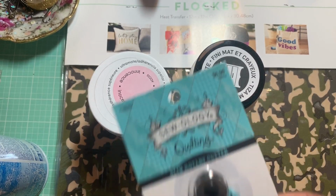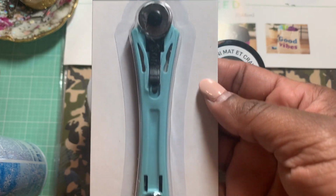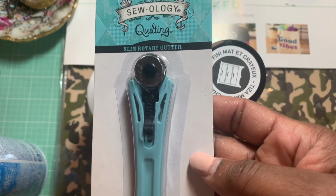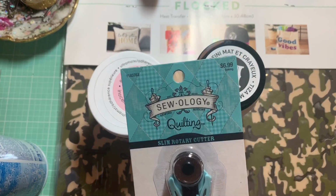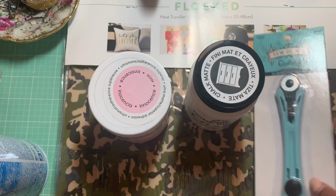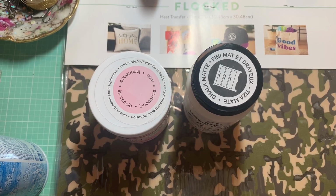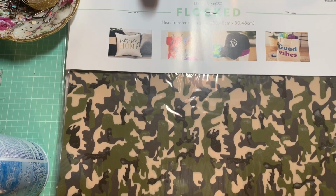I picked up another one of these Sewology slim rotary cutters because I wanted one for cutting fabric, and I also want one for maybe paper crafting, but this was on sale for $3.50. It was regular $6.99. So I did grab that, and I think that is all that I got from Hobby Lobby.